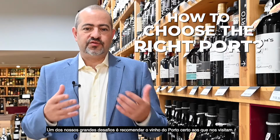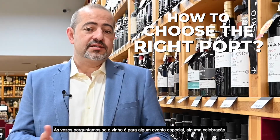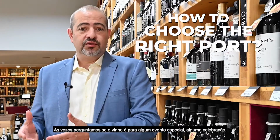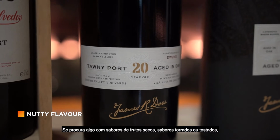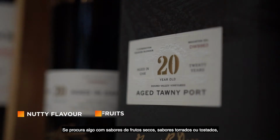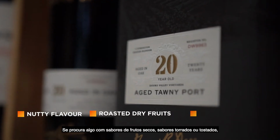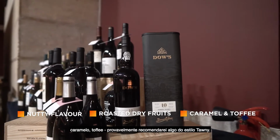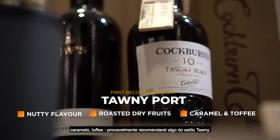here at Garrafeira Nacional. One of the biggest challenges is to recommend which is the best port to advise to our guests. Sometimes we ask which anniversary, which special event you're going to have, or your taste. If you want something nutty with some roasted dry fruits, some caramel, some toffee, of course, maybe I will recommend from the Tawny side.